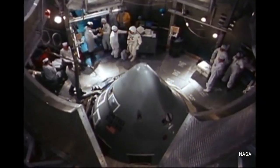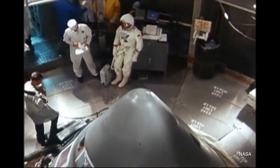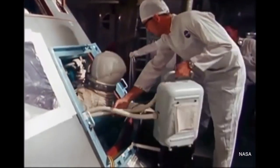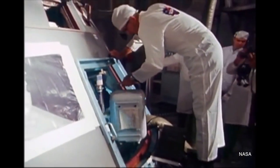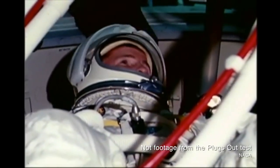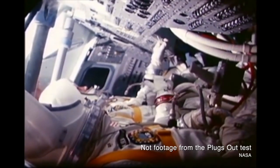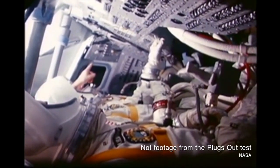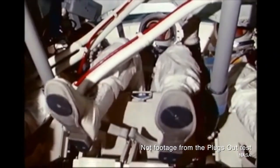On January 27th, it was time for the Plugs Out test, a test NASA had been running since the Mercury days. This was a full, simulated launch with the spacecraft running on its own power. Everything was exactly as it would be during a real launch, including the cabin pressurized with more than 16 pounds per square inch of pure oxygen. This created the equivalent pressure differential as a spacecraft would have at 5 psi against the vacuum of space.